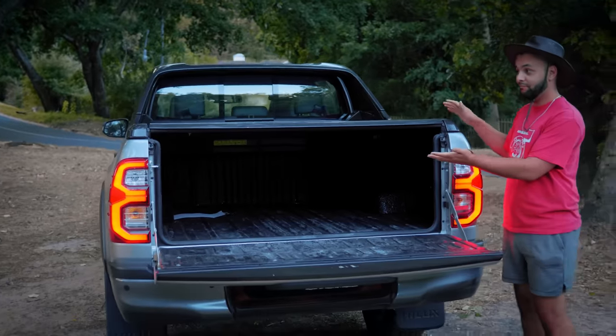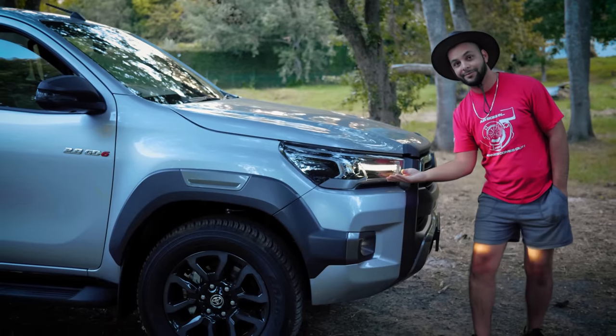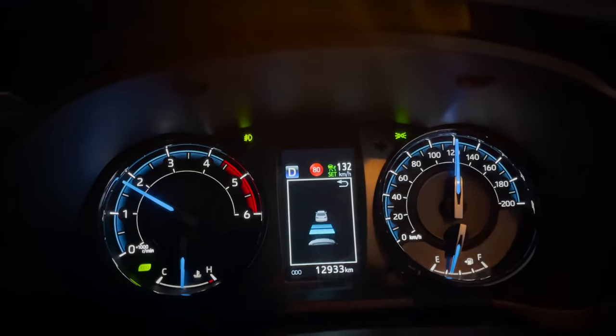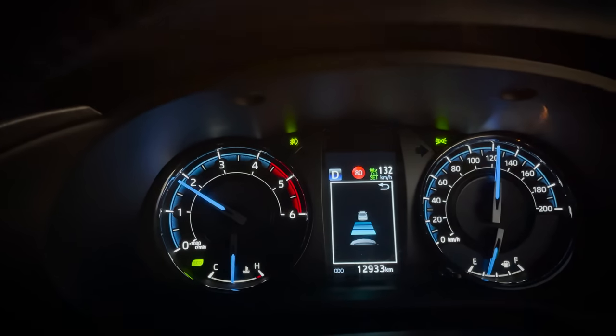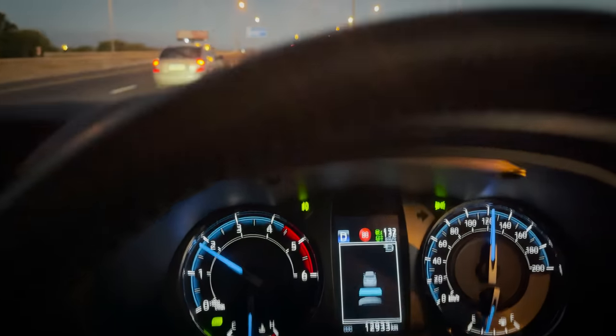So with that being said, this Legend model has an electric armadillo. You've got LED headlights in front, automatic headlights as well, and you've also got adaptive cruise control, which will keep you safe at distance from the car in front. You can click the button on the steering wheel and choose how far you want to follow the car in front of you. You can choose that distance.